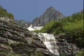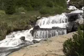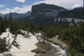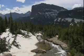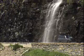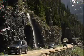Of course, the best time to see the waterfalls are in May and June. We have a tremendous amount of water flowing at that time, and our snow is still melting. The Weeping Wall is a great example of that. That's on Going to the Sun Road, about 3 or so miles from Logan Pass on the west side. And when it flows, you can pretty much wash your car under it.